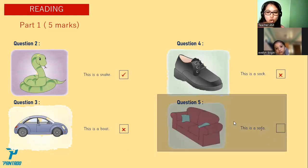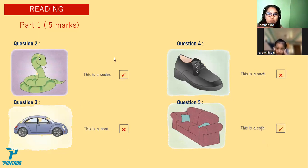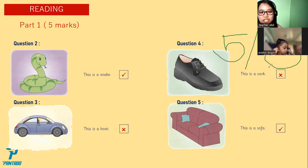This is a sofa. Tick or cross? Okay, you say tick, tick, tick. Very good. Okay, so now for this one, you got a perfect score of 5 out of 5. Nice. So for this one, Charlene, I'll give you one big candy. Very good.